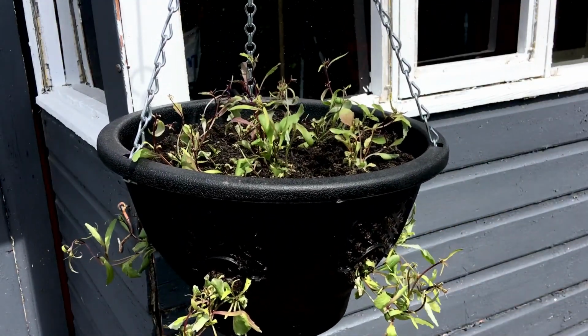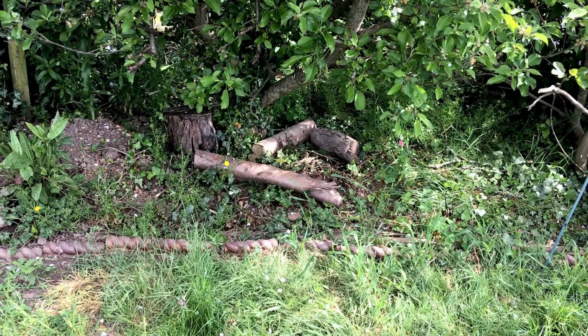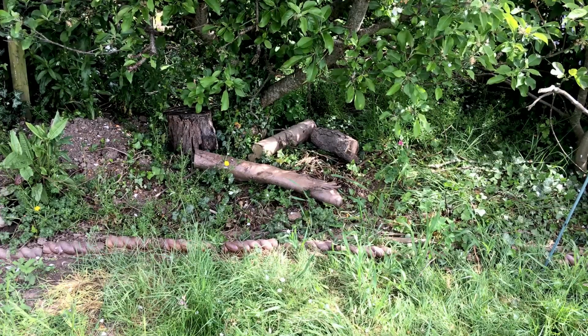Hopefully in the next couple of weeks and months we'll get a nice big ball of colour on each side of the shed. I'm not going to do it today because it's just way too hot to be doing stuff that requires a lot of effort, and I think this is going to take quite a while to clear.